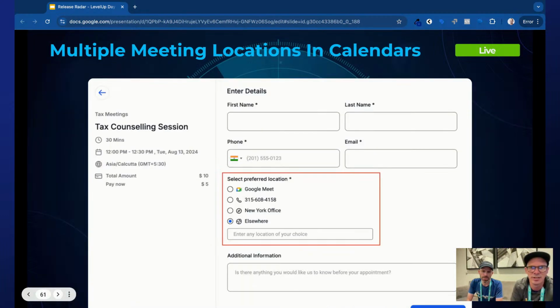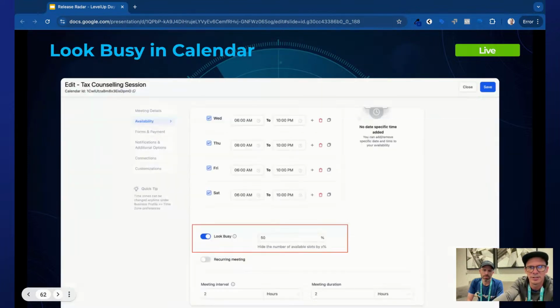That's actually a big one, by the way. Lots of people have struggled with this, wondering what happened to that appointment and not being able to figure it out. It's actually because it was rescheduled. It didn't get canceled. So now you can see that in the UI with that blue text. Very good call. Multiple meetings in locations. This is cool. You can let the booker decide whether they want it to be on Zoom or over the phone or whatever.